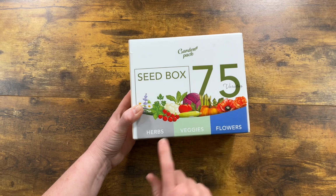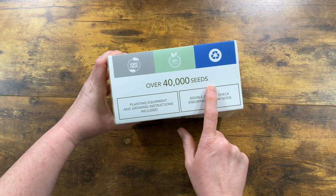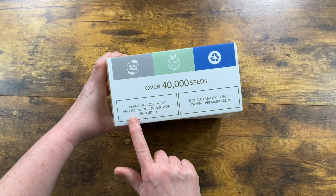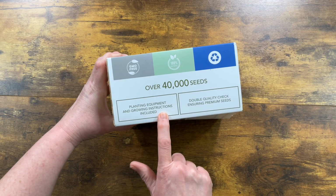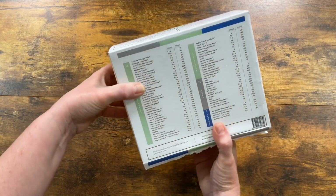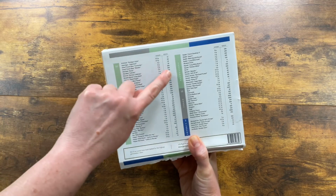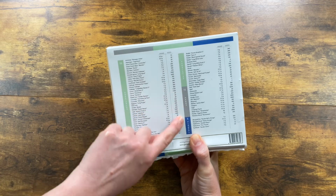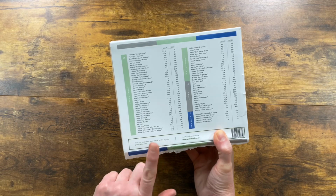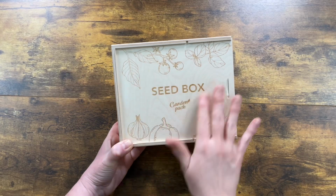This has 75 varieties of herbs, veggies, and flowers, and there are over 40,000 seeds inside of here. They're GMO free, 100% natural, and you get planting equipment, growing instructions included, and a double quality check, ensuring premium seeds. It has this nice list on the back telling you there are 55 vegetable seeds in here. Let's see, there's 15 herbs and 5 flowers, and they say all their seeds have been tested for the highest germination rate. So I'm excited to give these a try. This comes in a really nice little seed box. I like the detail to this.